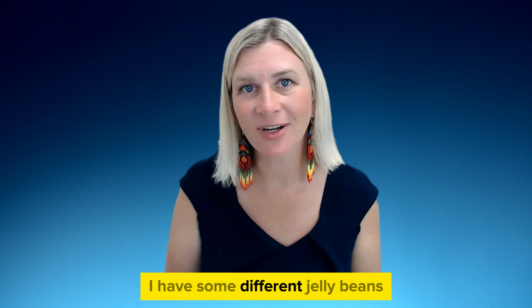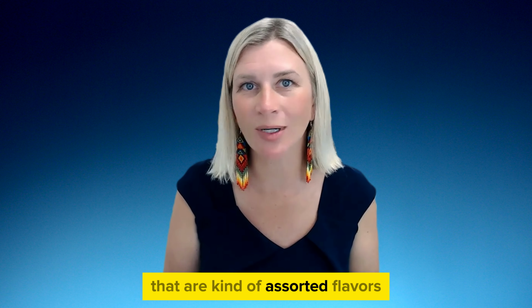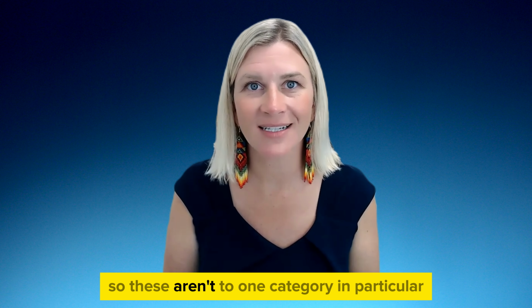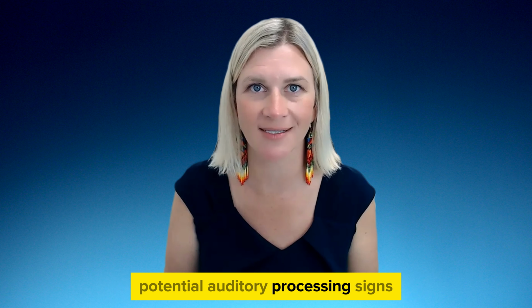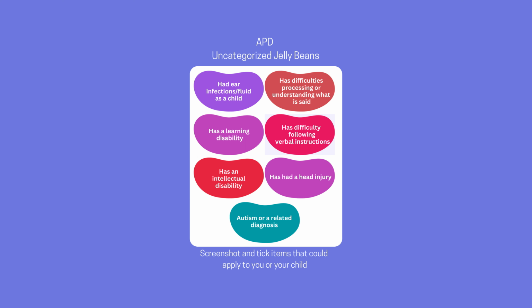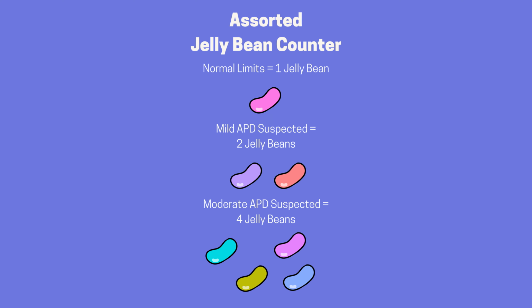I have some different jelly beans that are kind of assorted flavors. So these aren't to one category in particular, but they're just general potential auditory processing signs. Look through these other associated symptoms with auditory processing difficulties. Ticking 1 of these is within normal limits. If you tick 2 of these, you are likely to have a mild difficulty, and 4 of these, a more moderate difficulty.